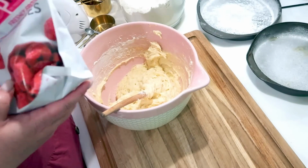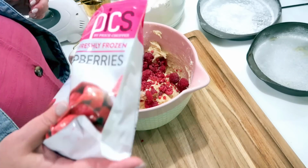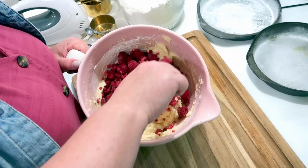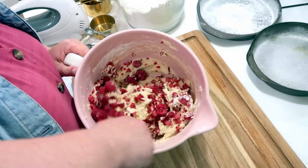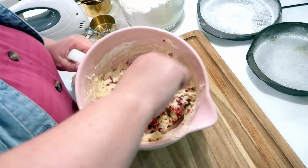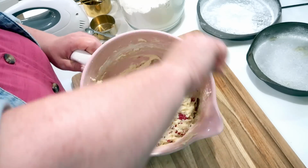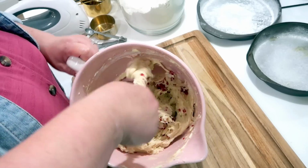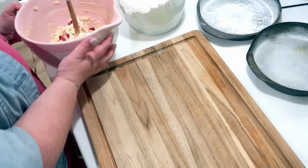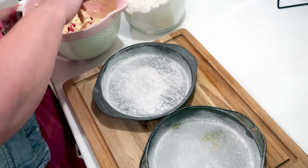We're going to go ahead and add in our raspberries. Now you want to use frozen fruit for this recipe. That keeps your fruit from falling apart as you're stirring it into your batter. As you can see here, these raspberries have the little raspberry pieces. That definitely is going to turn my batter red pretty quickly. However, if you can try to avoid those little pieces, that might keep your batter white as long as you can, but honestly, it doesn't really matter. It doesn't change the flavor of your batter at all.